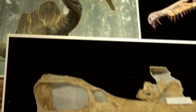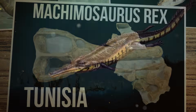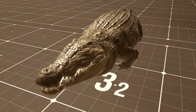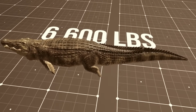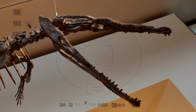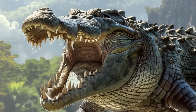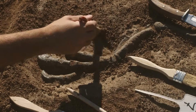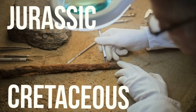And here's another astonishing find made in Tunisia, the remains of Machimosaurus rex. Now, so far it's believed to be the biggest crocodile ever. This ancient croc was about 32 feet long and weighed around 66,000 pounds. It was a top predator around 130 million years ago, and its skull was over 5 feet long. Now, this discovery is a big deal because it shows that these crocs stuck around longer than we thought. Before this, scientists believed that they disappeared during a minor extinction event between the Jurassic and Cretaceous periods.